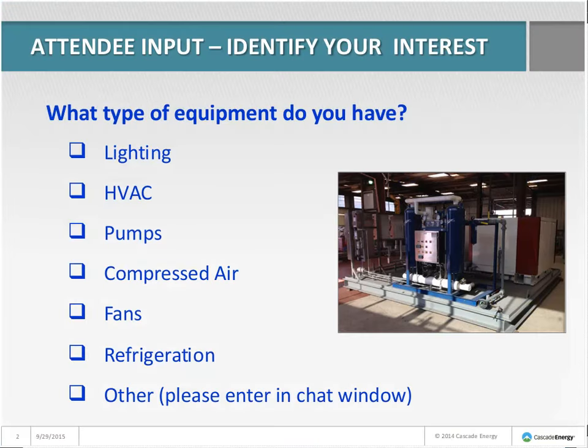Okay, so before we dive into the webinar here, I'd like to learn a bit about you. Take a look at this slide and tell me what type of equipment you have at your building or facility by marking the appropriate boxes. If you don't actually work at a facility, check the boxes that are of interest to you. This will also give you a chance to use the annotation tools that Beth told you about. I'll give you a few minutes to do that.